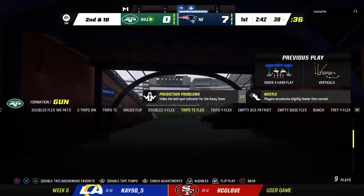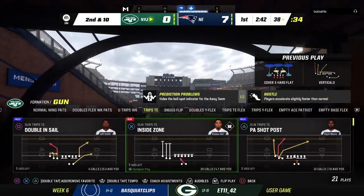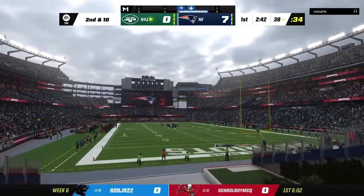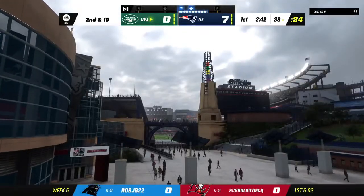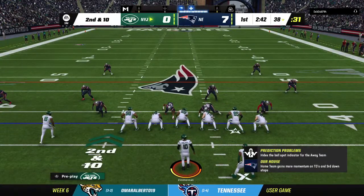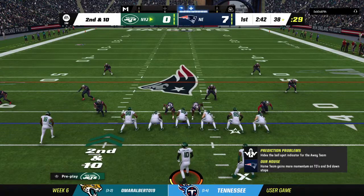Looking for more there on first down, but this throw downfield is incomplete. Well, they certainly came out firing in this one, and while that one was incomplete, I can't imagine that'll be the last shot that they take in this game. They work again from the 38 on 2nd and 10.